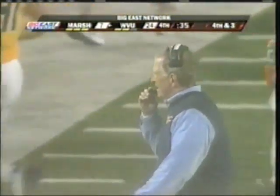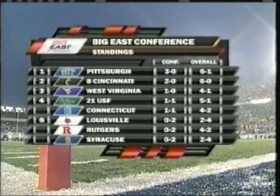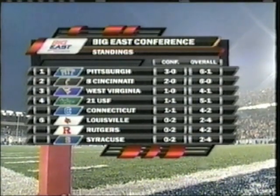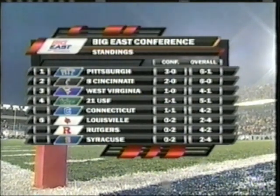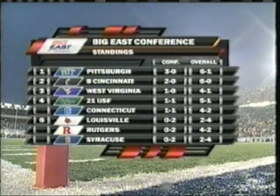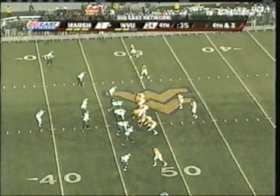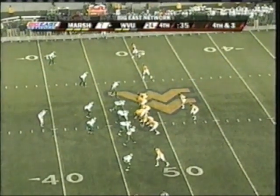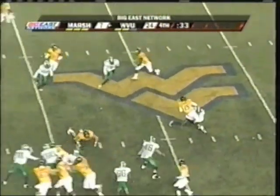Well, it is back to Big East action for Coach Stewart and the Mountaineers. We mentioned next week UConn will be here. Here are the standings. The Panthers of Pitt off to a 3-0 start. They were the favorite coming into the regular season. Dave Wannstedt's got his crew playing pretty solid football up there. It was a big win for them to get on the road at Rutgers. It's a great matchup the other night between Cincinnati and South Florida. Provided a lot of entertainment. Cincinnati is for real, even though they lost their quarterback, and that may not make a lot of difference.